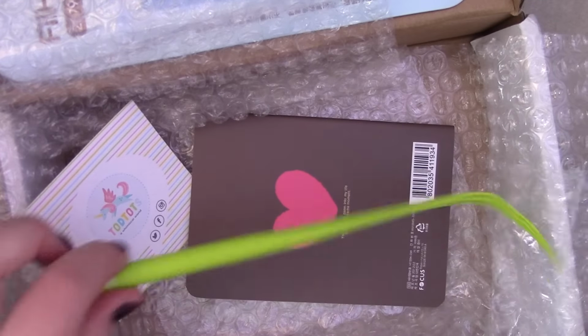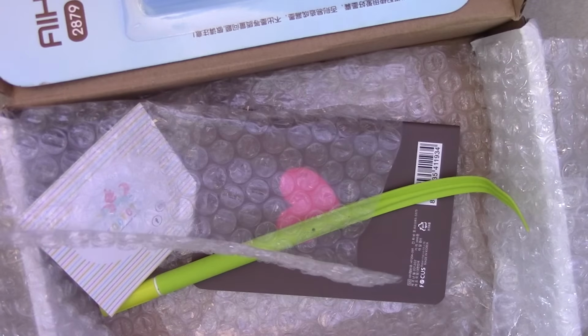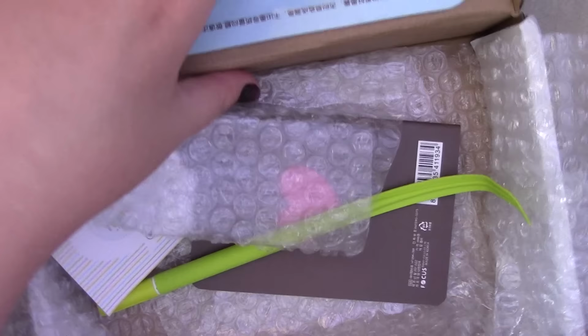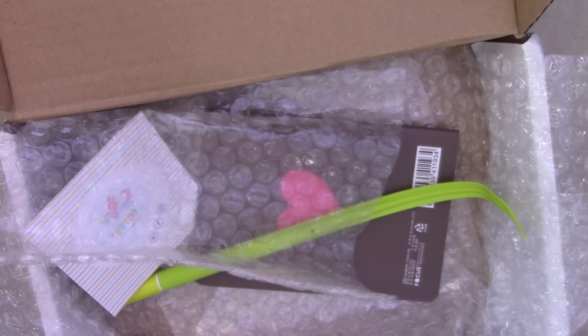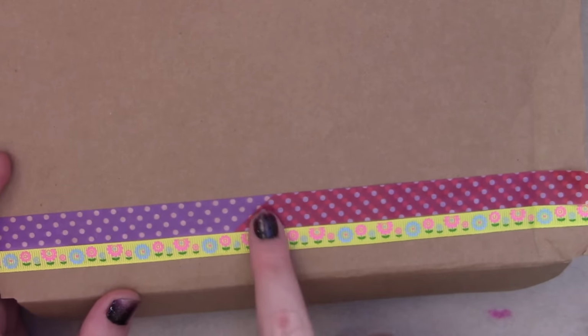So that was the first order, and I only made the second order because I discovered two more styles of fountain pens, and I was just like, oh, that's not fair, but I need to get them anyway, so I did, and I got a little bit more carried away. So, this one was the second order, which also has some washi tape and ribbon on it.